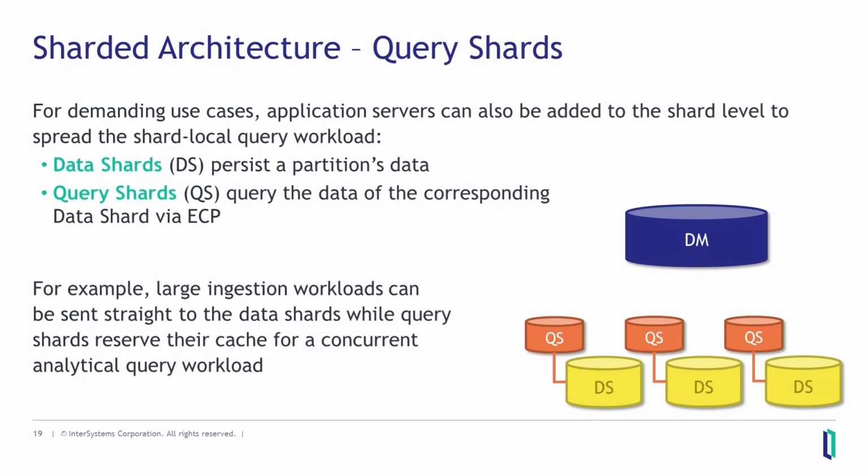Another specialized role is query shards. Now, query shards are essentially application servers of data shards. Without them, we just talked about having shard servers. For each shard, we now say we can have a shard data server and then one or more query shards that are app servers of it in the ECP sense.